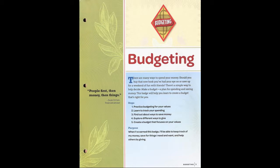Or hit the books. Your local library probably has an entire section devoted to budgeting and financial planning. Check out some budgeting guides or books on banking basics. Ask the librarian for a good place to get started.